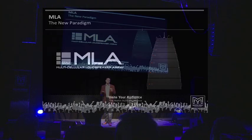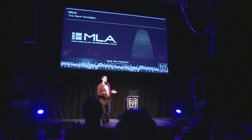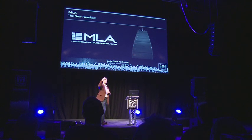The development process was extremely long, up to about 5 years. But what that meant was that we introduced a technology that leapfrogged everything else that anybody was doing out in the market.